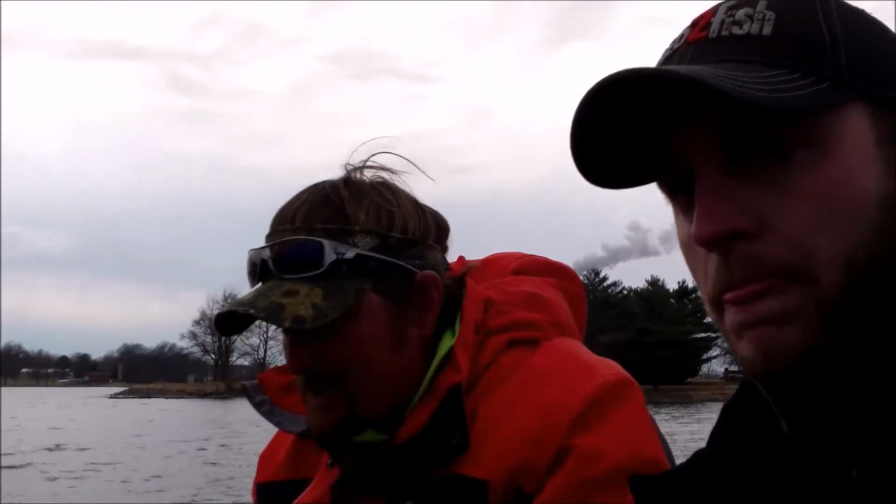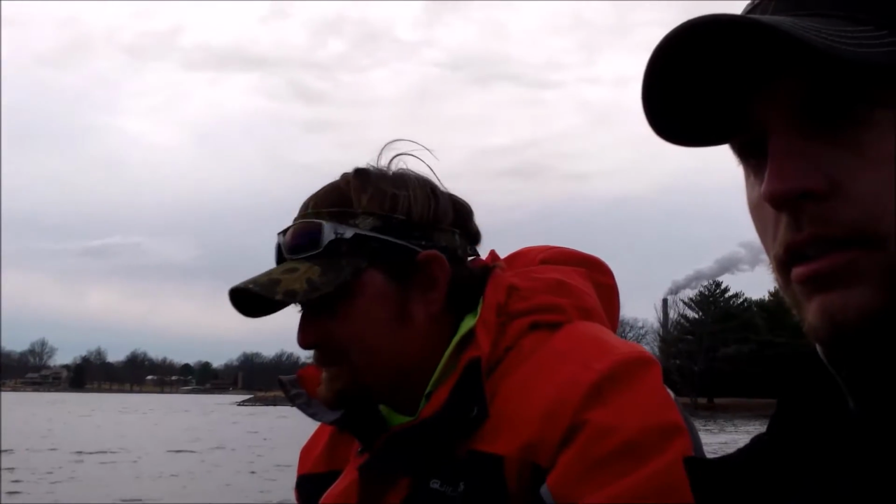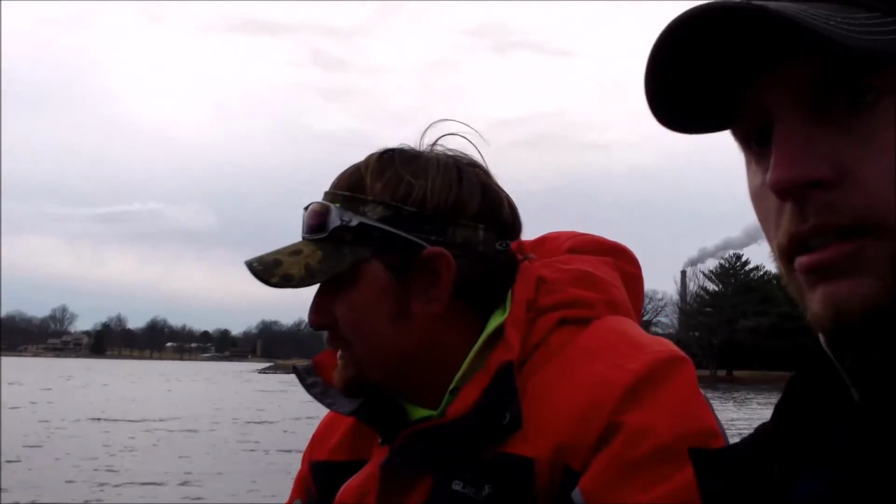Water temps low 40s to low 50s. It's a wide range depending on the wind. But they're schooling up, starting to pre-spawn. Pretty good numbers so far.